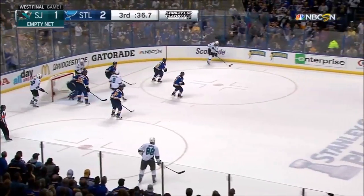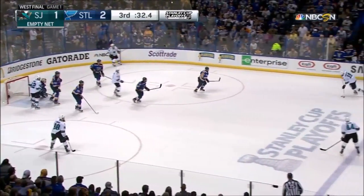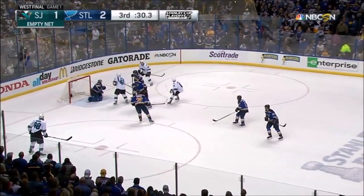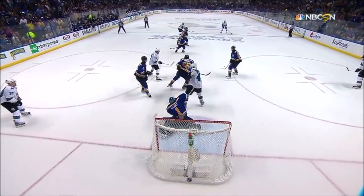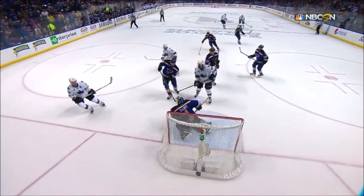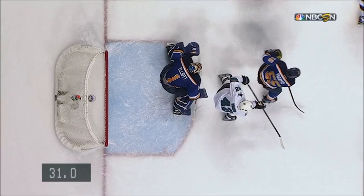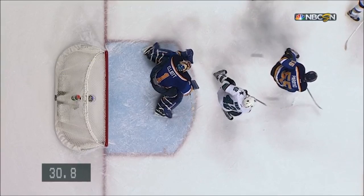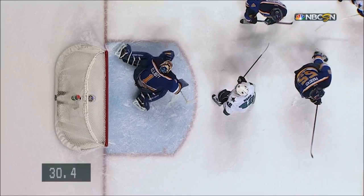Now Couture, 35 seconds. Thornton, right wing circle. Couture, back out to Thornton. Thornton fires one, and that deflects. Here's Thornton's shot. It deflects off one of the Blues players, then it looked like it hit the crossbar and stayed out. All this pressure at the end. Here it is, right off the post, the double deflection off Parayko, off the post.